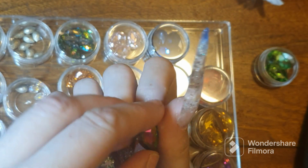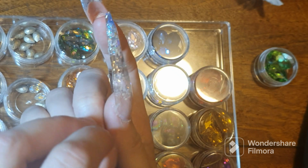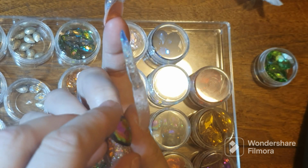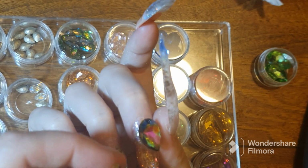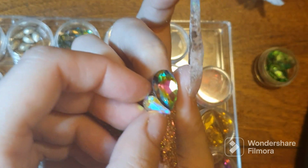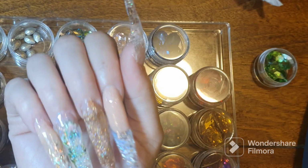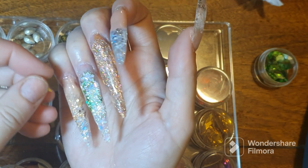See if I can get it to sit. Yeah, because I put the glossy. Yeah, okay. I think I might have to get bigger jewels. Oh, that might work. Anyway. Yeah, okay. Let's see. Maybe just keep it simple.